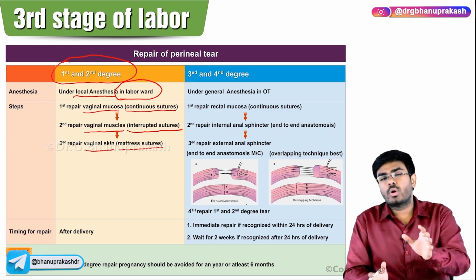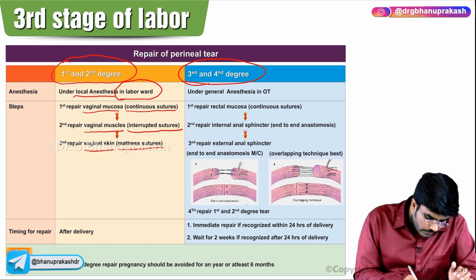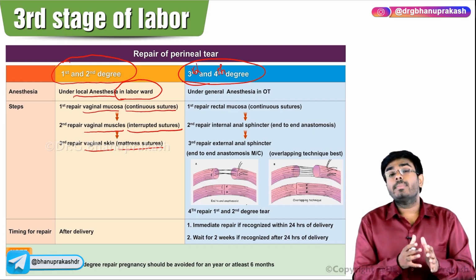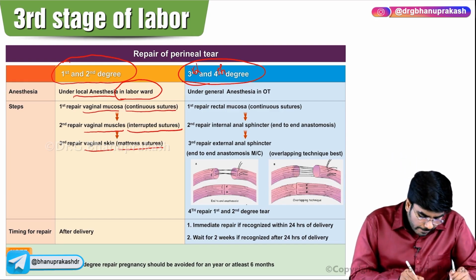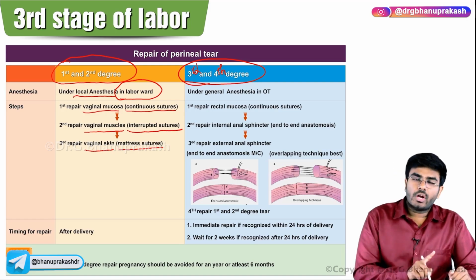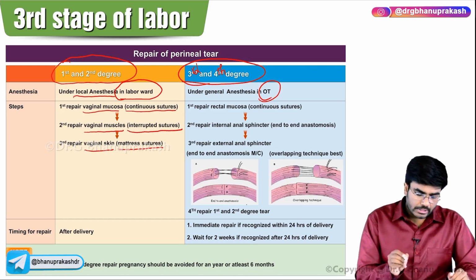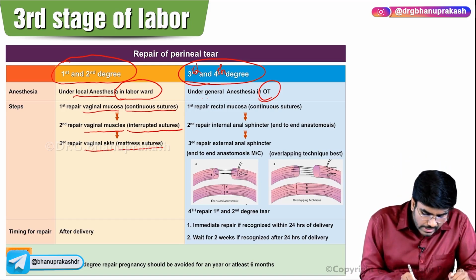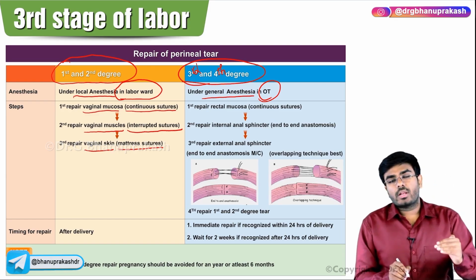under just local anesthesia. But third and fourth degree tears, these are more complicated tears. See, they are repaired not in the labor ward. You are going to shift the patient to the operation theatre. You are going to repair them under general anesthesia. Okay, now please concentrate. What is the order of repair?